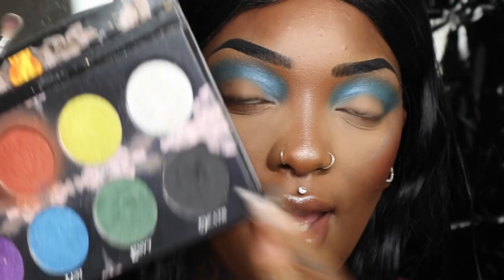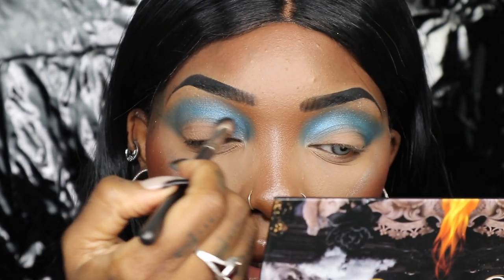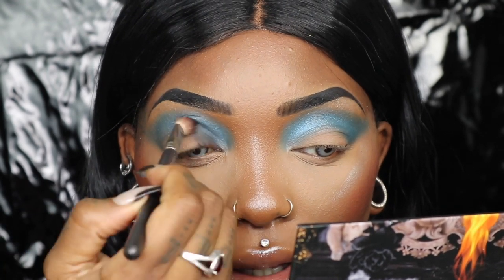Then I'm gonna take Def, put that right into the crease, give a nice little darker blue transition going on.